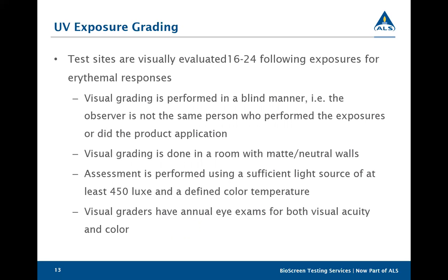Again, when they come back 16 to 24 hours later, we're going to grade these areas. And grading is performed in a blind manner. That means that the person who's doing the evaluation of these sites is not the same person who performed the exposures or did the application. This person should have no idea whether they're evaluating unprotected skin, product protected skin, standard protected skin, completely blind to this process.